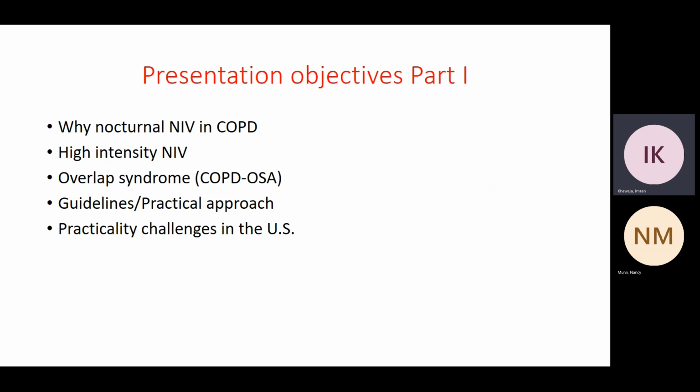So the presentation layout will be to educate you somewhat. I'm sure that you all know this, but it's just to put it all in one context: nocturnal NIV, its importance in COPD, and what kind of evidence we have to support it. We'll touch base on obesity, the overlap of COPD and obstructive sleep apnea, and how to tackle all the challenges that we have from CMS and stuff like that in order to get our patients on the right treatment that they deserve.